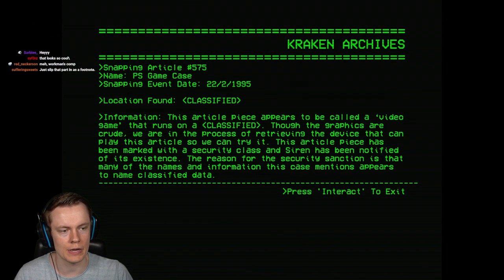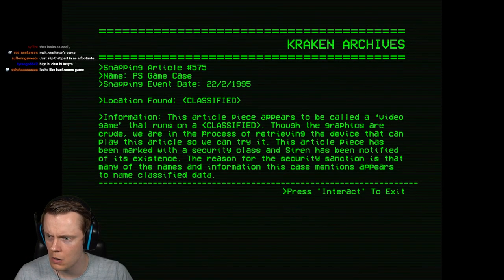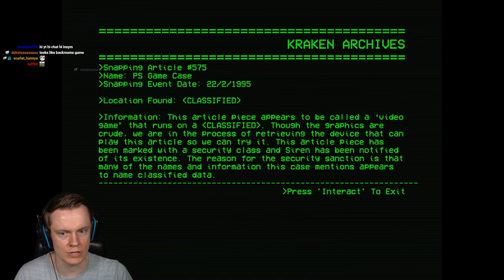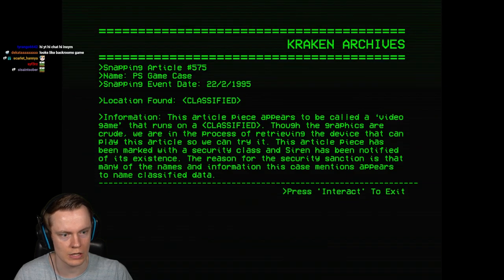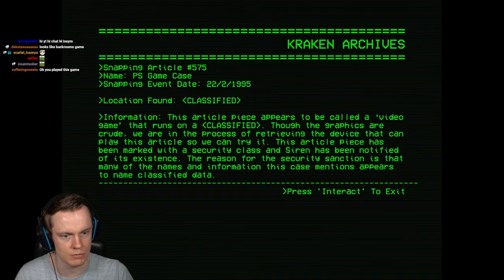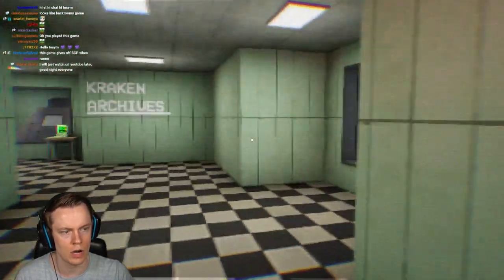This article piece appears to be called a video game that runs on a classified. As soon as possible. Though the graphics are crude, we are in the process of retrieving the device that can play this article so we can try it. This article piece has been marked with a security class, and Siren has been notified of its existence. The reason for the security sanction is that many of the names and information in this case mentions appearance and name classified data.